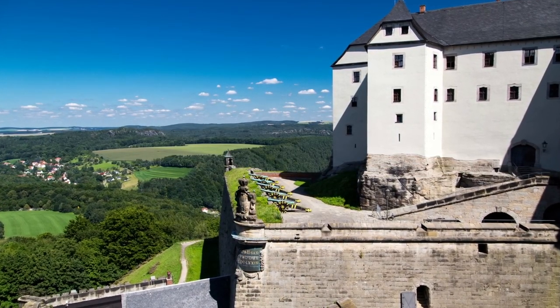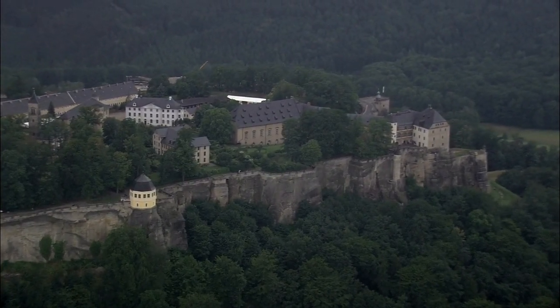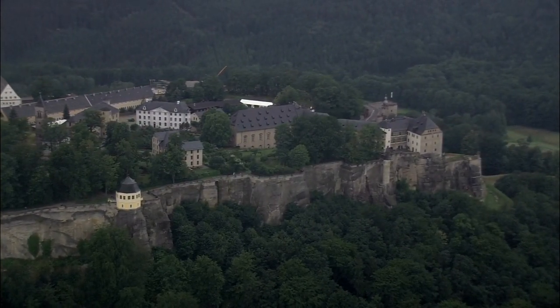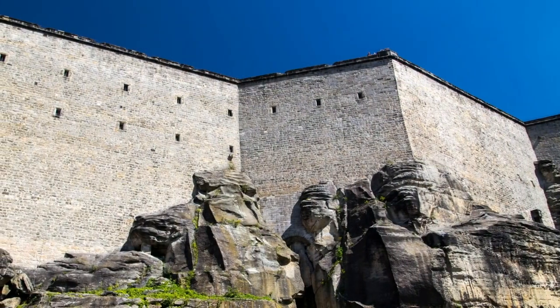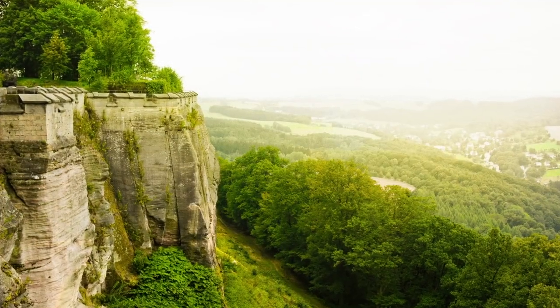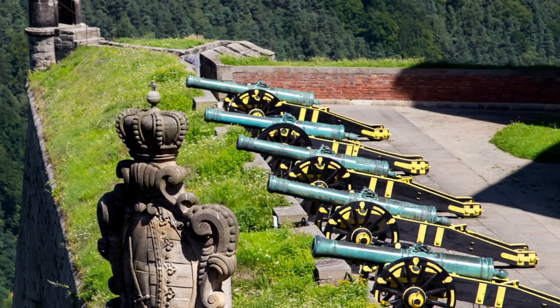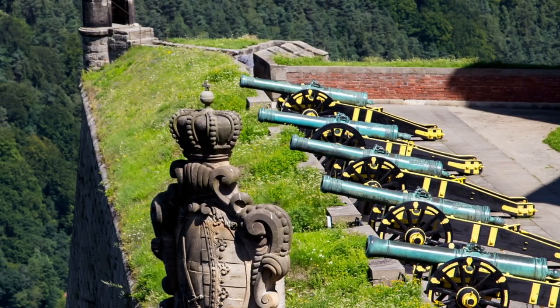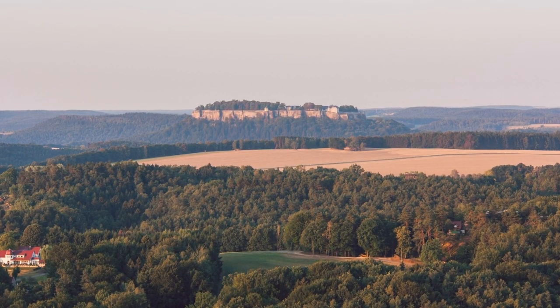Königstein Fortress, Saxon Switzerland, Germany. Königstein Fortress is an impressive fortress located high on a rocky plateau above the Elbe River. The fortress was built in the 13th century and has been used as a military stronghold over the centuries. Visitors can explore its many towers, walls, and archways and admire the stunning views of the Elbe Valley. The fortress also hosts a variety of events throughout the year, including concerts and festivals.